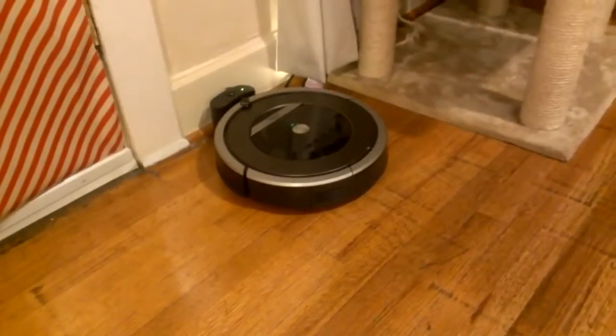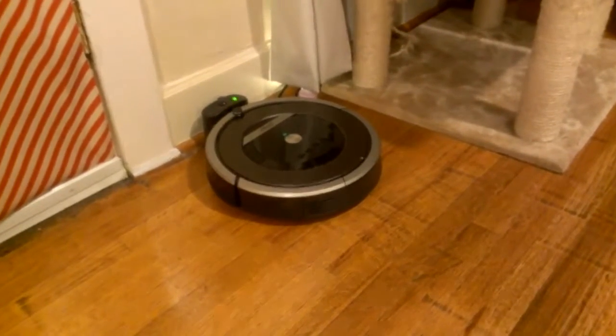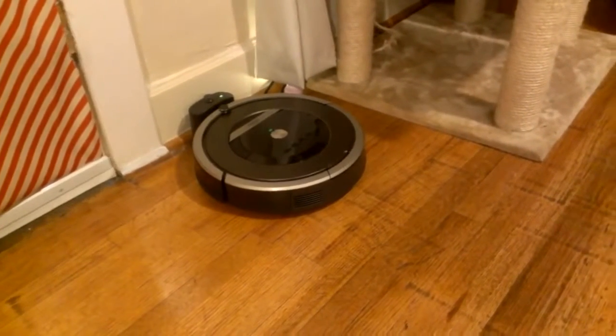And this threshold here is a full 2 centimeters. It's a little hard to see on camera, but it is well up to the second knuckle there. So we'll see how it does on that. We've got 2 cats, and we live up on a hill outside of LA, so we get dust every day. So we're hoping that this will do a nice job of keeping the dust and cat hair up.